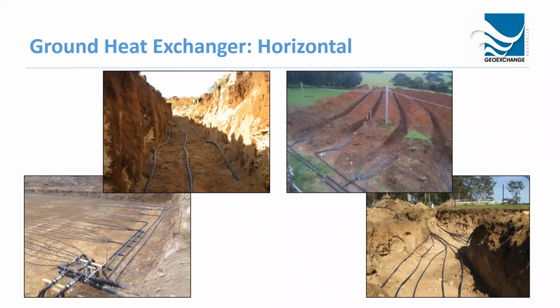You can see all the main header runs coming in on the bottom of the photo, and then our flow and returns heading out. On this pit loop, what we've done is we've then gone out into the 25mm pipe, which is the main heat exchange part of the process. It goes down to the end of the pit, which is about 100 metres away, turns around and comes back.